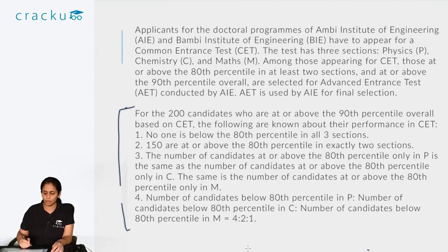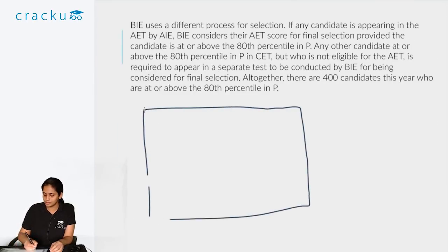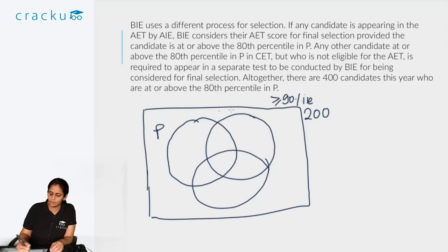So let's first draw the Venn diagram of people who are at or above the 90th percentile overall. This is the set of all people who are at or above the 90th percentile overall. So there are 200 people in it, and this has been split according to the sets P, C, M. So let's draw them out. This is P, this is C, and this is M.